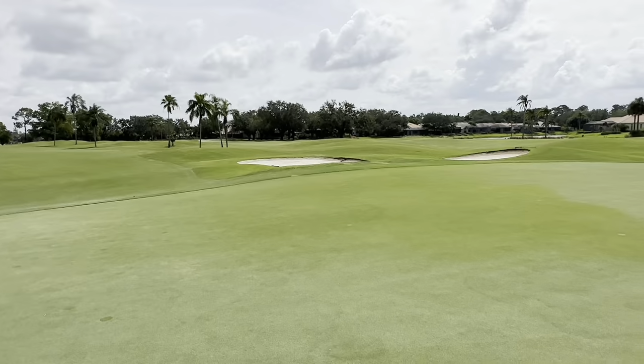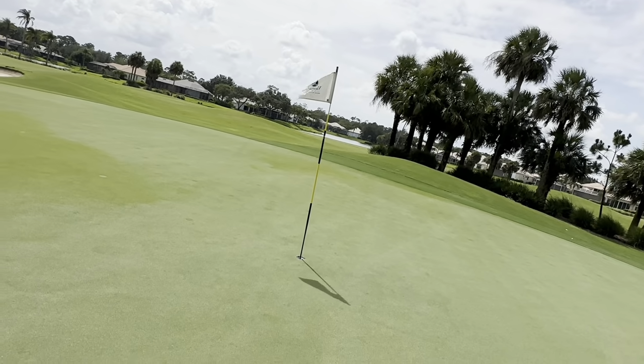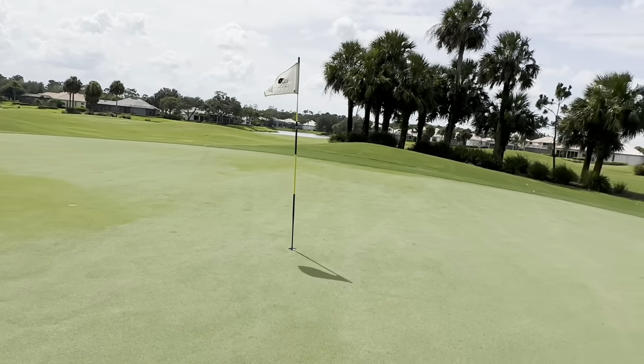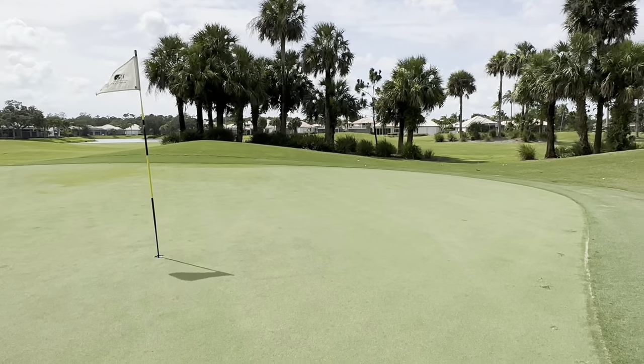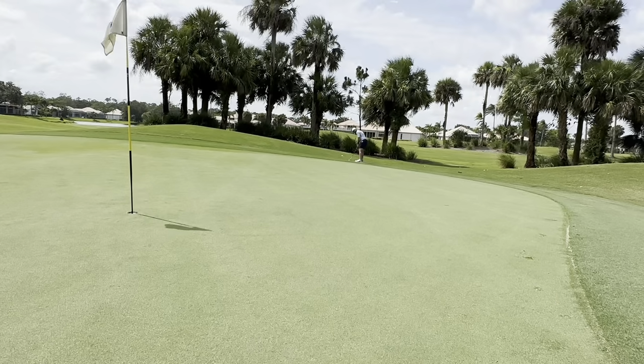In fact, it rolled right by the hole, just over the green. Might still have a putt for par, we'll see. Short left, pretty good size green. You know, it slopes away on the front side and then rolls away on the back side. So the pin's sitting up here perched in the middle, and I'm back there for par on the back fringe.